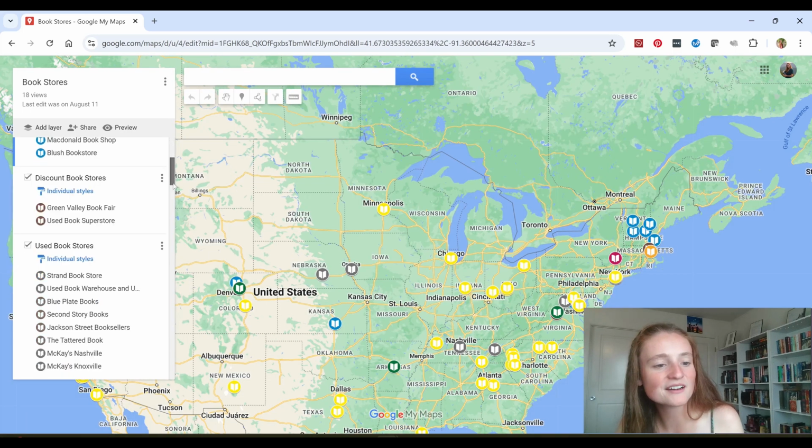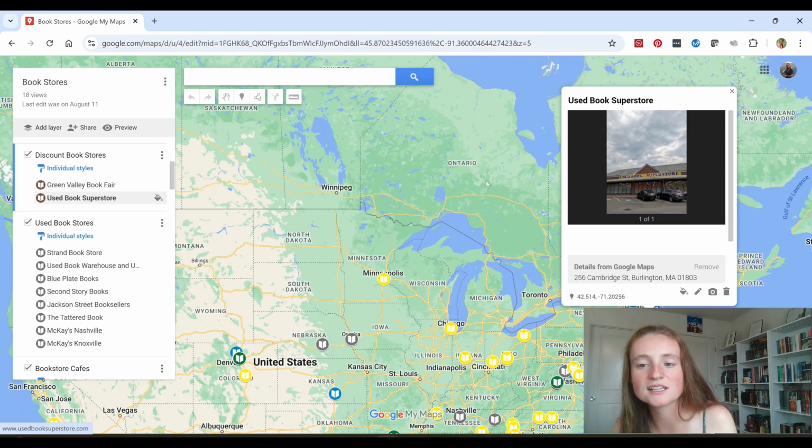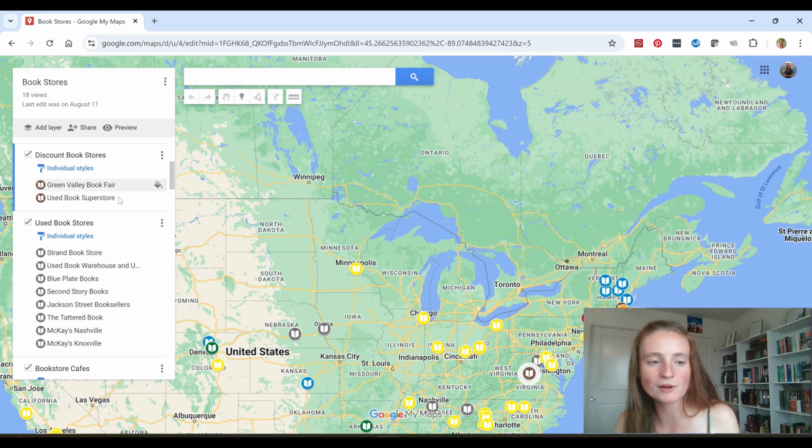My next category is discount bookstores. This is going to be large bookstores that for some reason or another sell books that are new or like new, not necessarily used, though they can be, but at a discounted rate. I have 2 so far that I've been to.